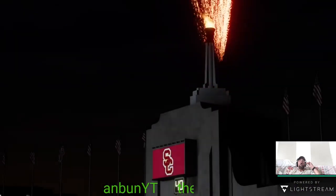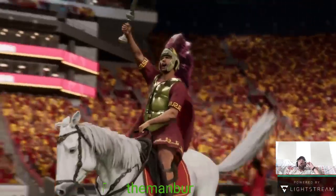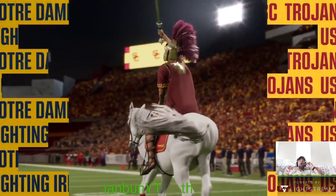The Los Angeles Coliseum, once home to the Olympic Games and many of the most memorable moments in sports, and also.